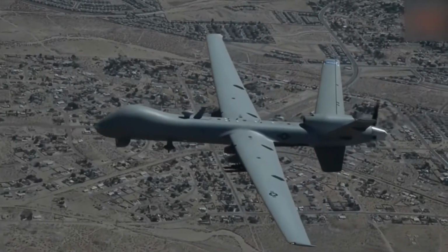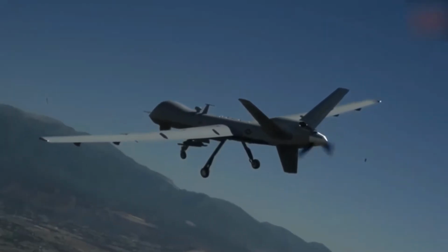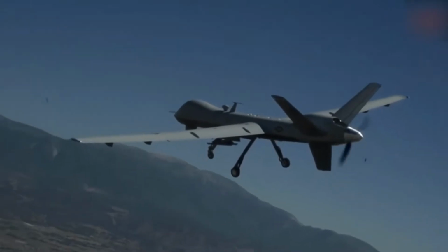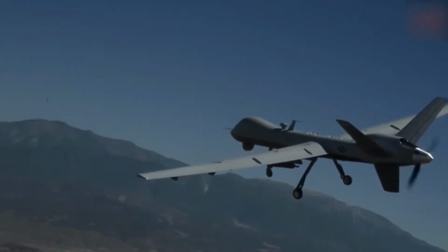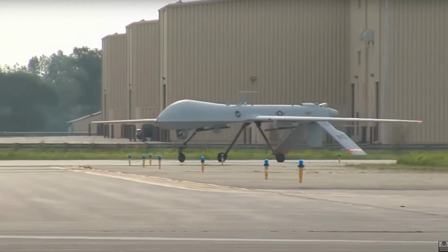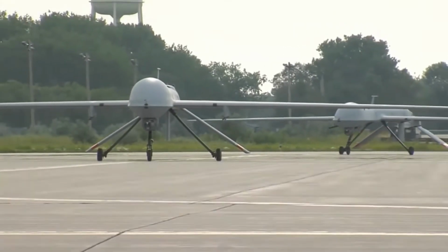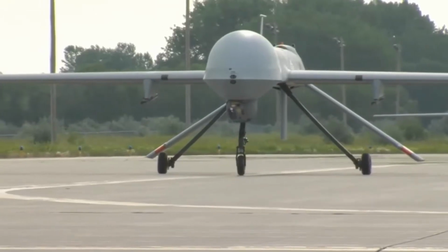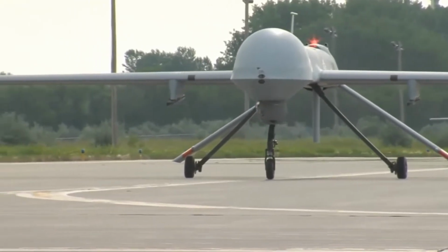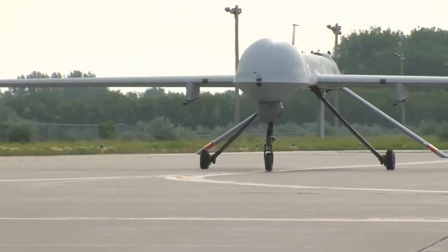Global Hawk RQ-4. The RQ-4 Global Hawk is also used by the US Air Force. It's an unmanned aerial vehicle that can conduct reconnaissance and surveillance missions. The RQ-4 Global Hawk can fly at high altitudes for extended periods, allowing it to collect a large amount of data. The MQ-1 Predator. The MQ-1 Predator unmanned aerial vehicle, UAV, is an American remotely piloted aircraft system built by General Atomics Aeronautical Systems, GA-ASI. It was initially designed for surveillance, although it has been adapted to carry and fire missiles.